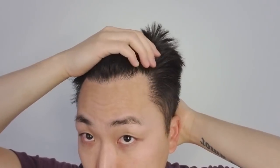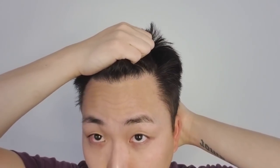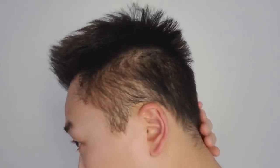I am still using my biotin shampoo that I got from, where did I get it? From Walmart. I am also using Nizoral about once to twice a week. And as you guys can see, there's no further hair loss. See if I can show you guys the back of my scalp, which has the donor scars.